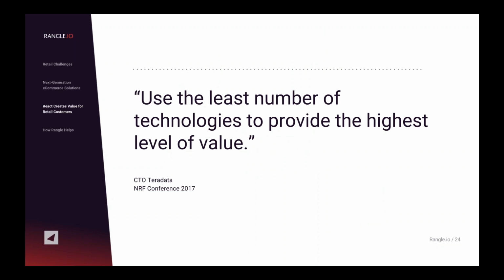So this is another interesting quote from NRF that was fresh in my mind, so I thought I'd put it in here for you. Use the least number of technologies to provide the highest level of value. That was the CTO of a company called Teradata, and that was at the NRF conference this week.